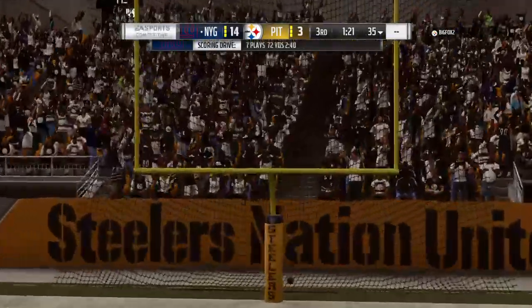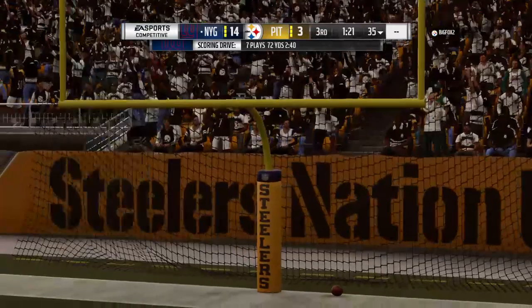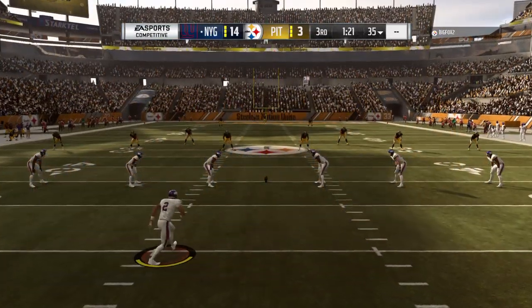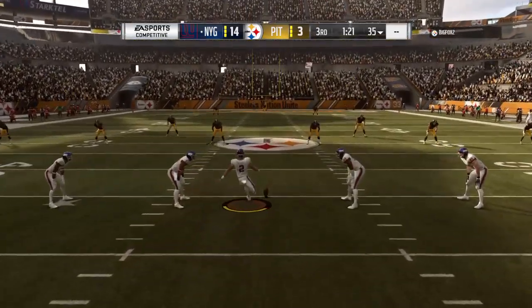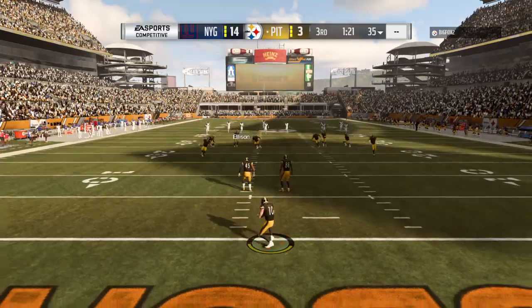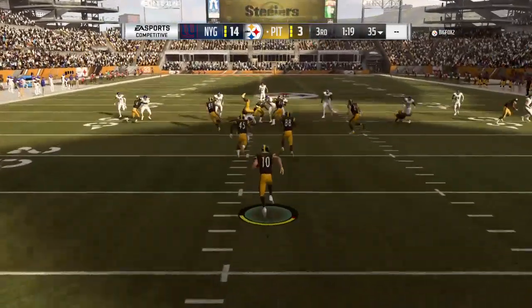PAT up and good by Rosas. And the decision to just kick the extra point winds up successful. Rosas now to kick this one away. Switzer now to return.